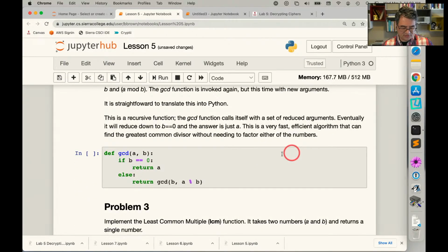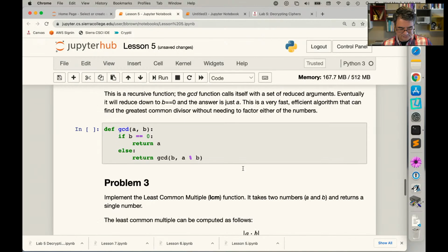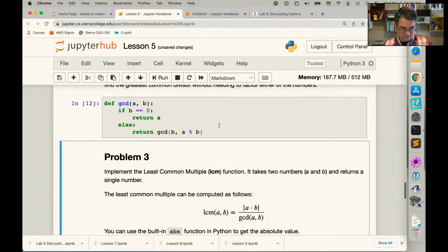So here's the Python code to do that. Define the greatest common divisor of a and b. If b is 0, just return a. Otherwise, return the greatest common divisor of b and a mod b. So this is almost a straightforward, actually it is a very straightforward interpretation of the definition by parts. So I'll go ahead and just define that. I hit Shift Enter.